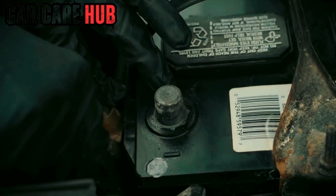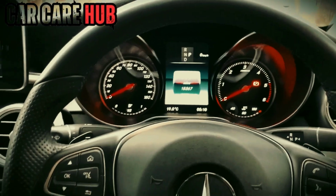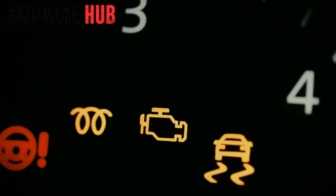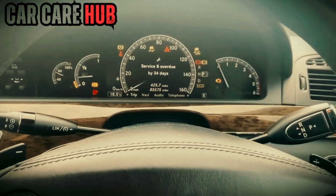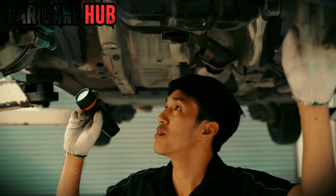Disconnect the negative battery terminal for 15 to 20 minutes. This drains residual power and forces the ECU to do a full reset. Reconnect, start the car, and many times the light stays off. A huge number of check engine lights are one-time sensor glitches or loose connections.